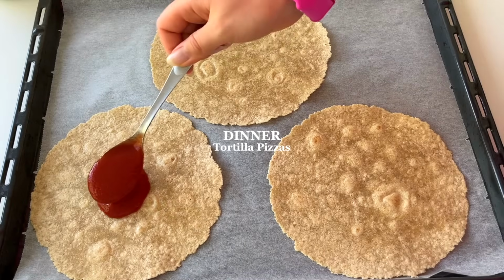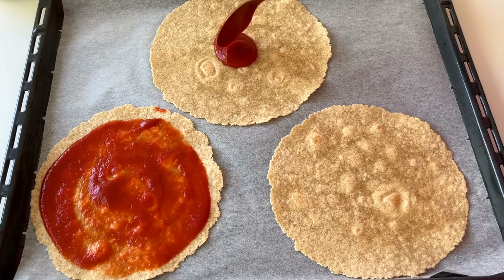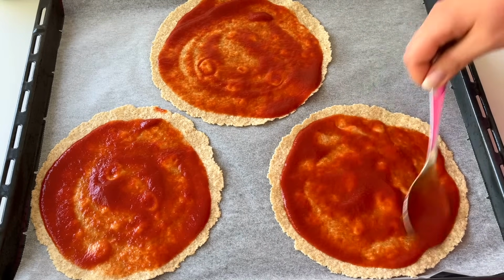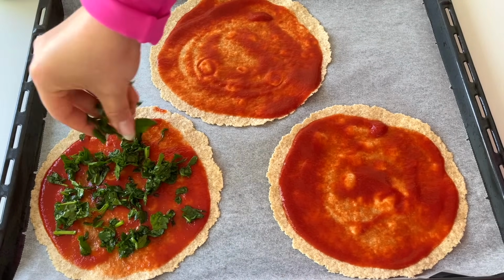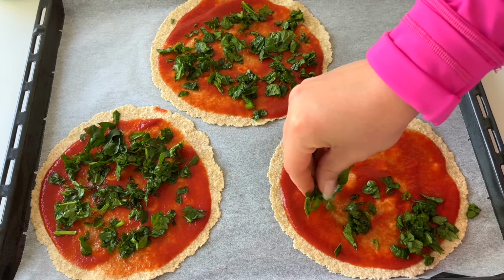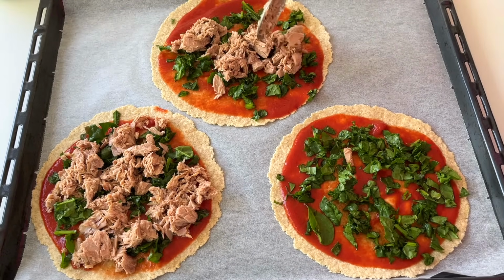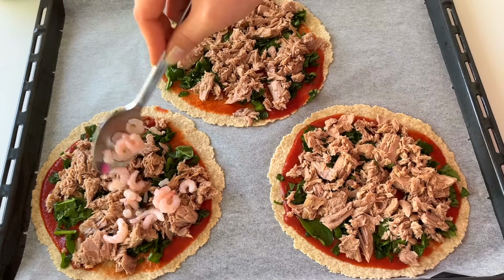Meanwhile, the pasta and chicken are still cooking, I start making the dinner. I'm making seafood tortilla pizzas. I'm using gluten-free oat tortillas. First, I top them with tomato sauce. Then I add some chopped spinach. Next, I'm adding tuna and shrimps for protein.